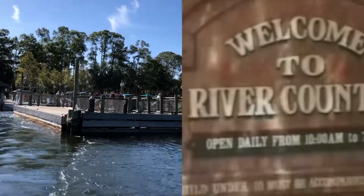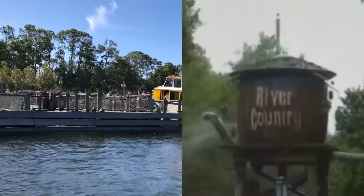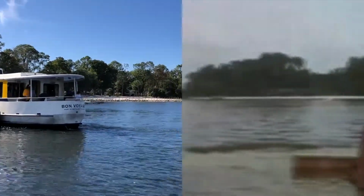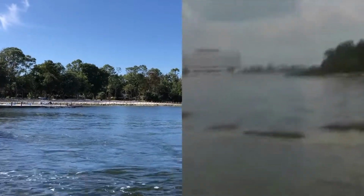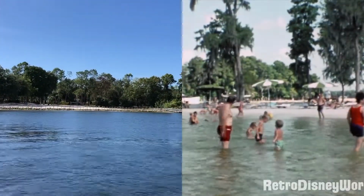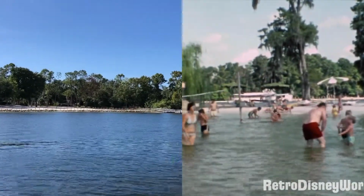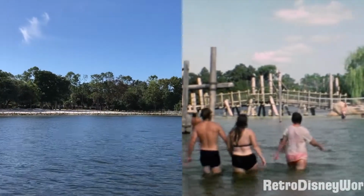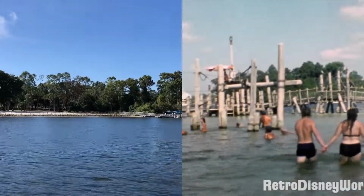And now that we've seen the outside of the River Country Park from the perspective of Fort Wilderness itself, now let's take the boat over from the end of Fort Wilderness back to the Contemporary. And in that case, we'll be able to pass by where the old River Country was from the outside, from the lakeside. So as we go along here, we can see where it used to be. You see the foliage has grown in a little bit.